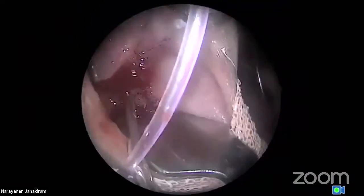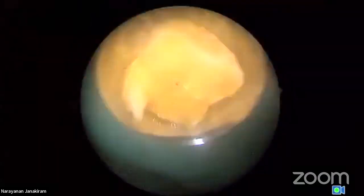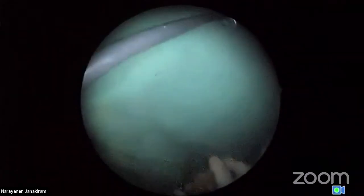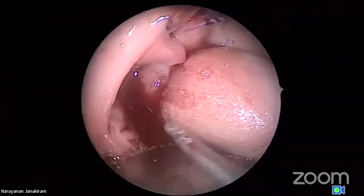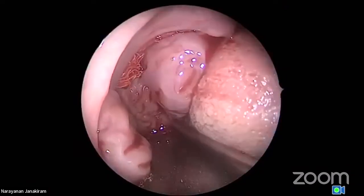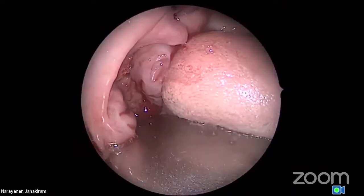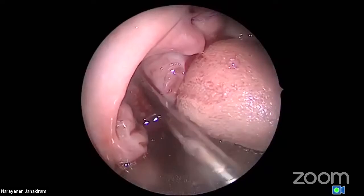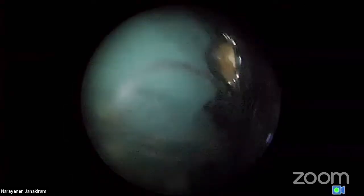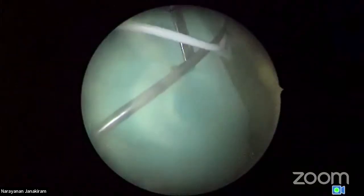The idea of irrigation, why do you irrigate? The irrigation acts by the extrinsic pathway of hemostasis and it causes hemostasis. That's why you irrigate with a little warm saline. Keep irrigating. It helps in hemostasis.